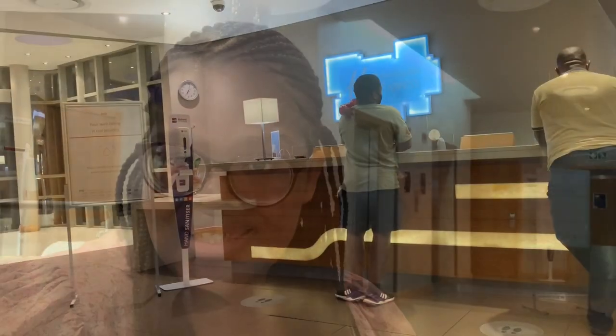Checking in. It's in the evening, it's 6:30. Abby's just doing the official check-in and we're going to go to our hotel room. Super excited about this break, guys. I honestly really needed it. Both Happy and myself needed it, so looking forward to the good time.